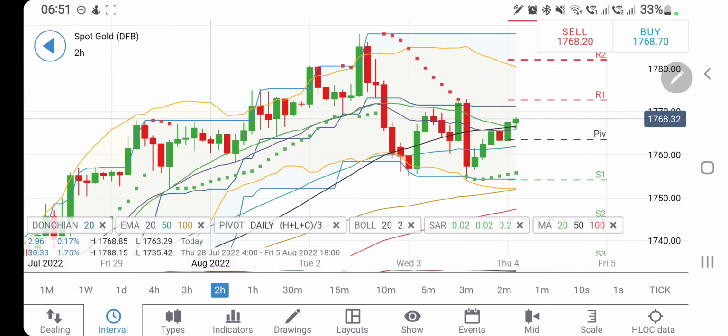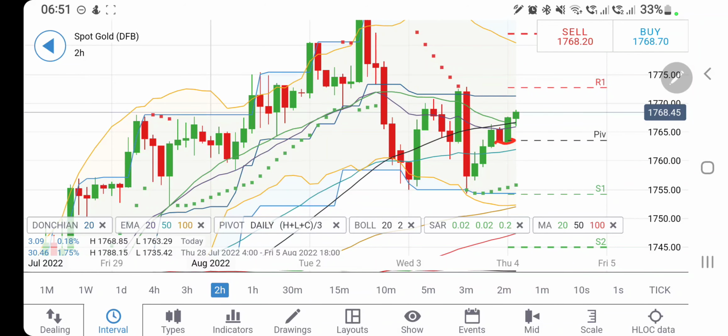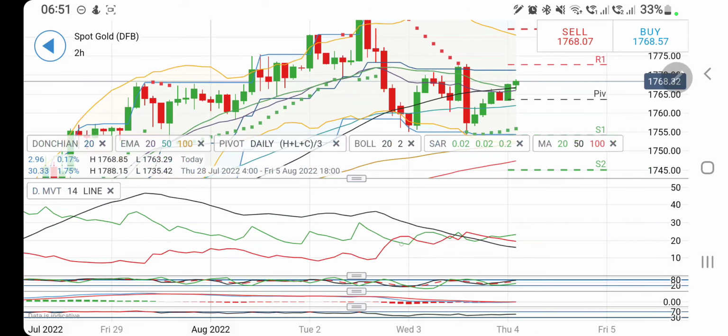Look at the 2-hour charts. Similarly, on the 2-hour charts, taking the support from 1764 levels, it is trying to rise. I will be watchful of 1770. Beyond that, 1774, I will be looking forward to this. And after that, we may definitely see a good rally again, taking it towards 1780 and 1791 levels.